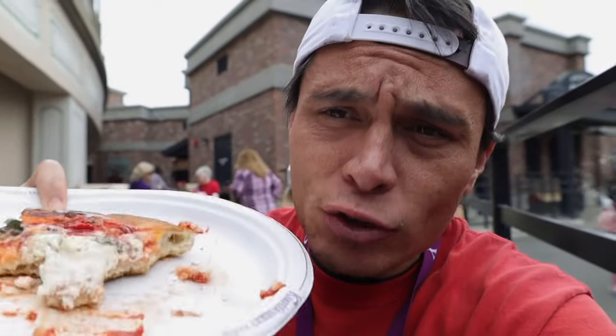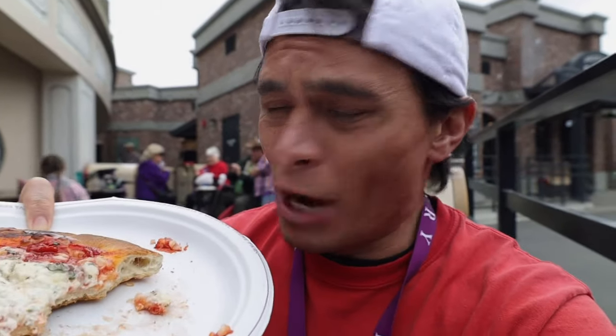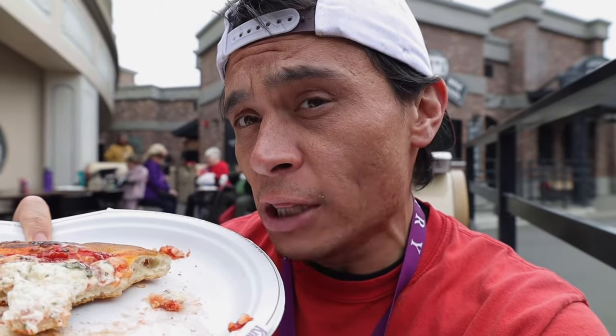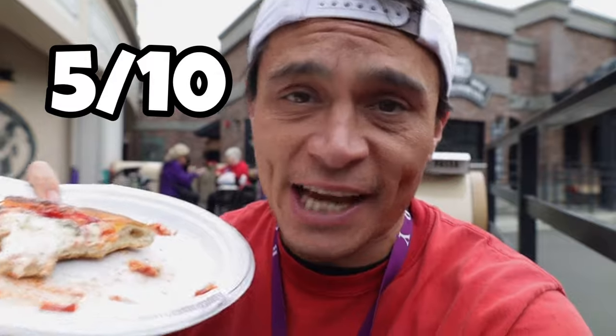Now, I can recommend you trying it if you like pizza, but is this one of the best dishes here? No. Would I use another ticket to get this pizza? No, because there's a lot of other great items on that tasting. But I mean, it's good. I'm going to go ahead and give this a solid 5 out of 10.